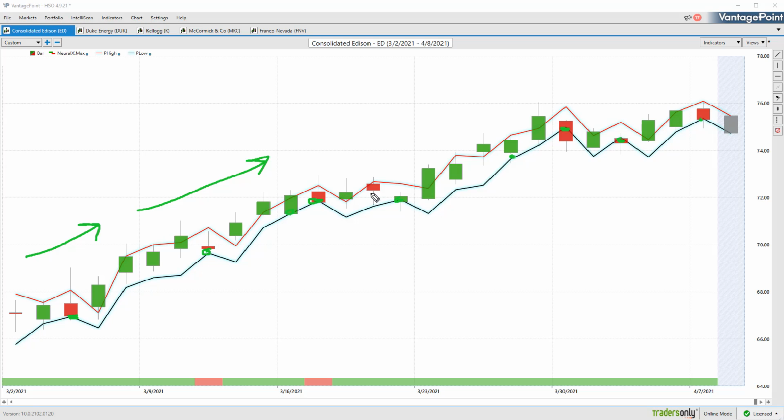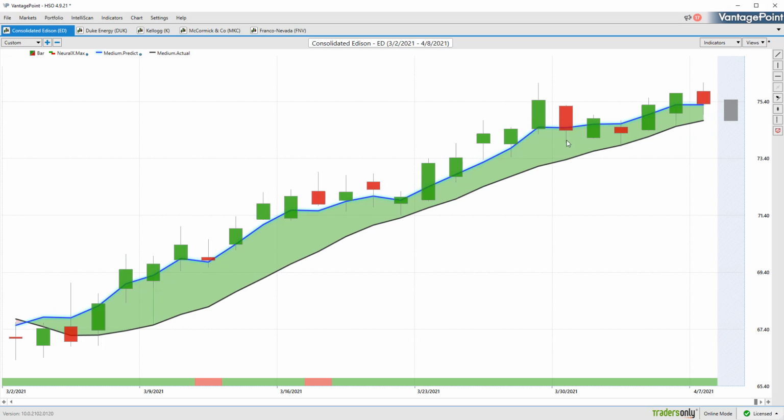You're getting good entries at the lower part of the range and then benefiting, of course, as the market finds these predicted highs, or just generally as that blue line remains above the black line, the overall trend continues. You can trail your stops up and make money as the market continues.